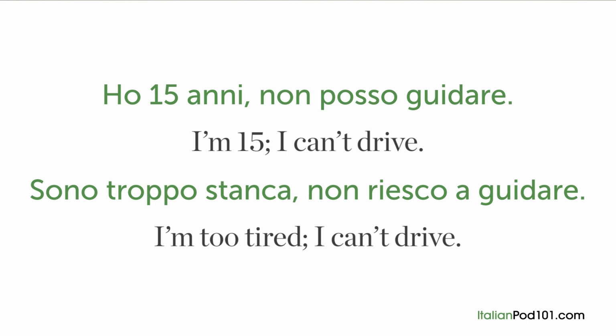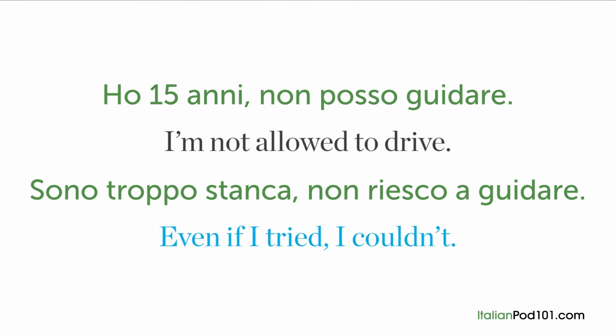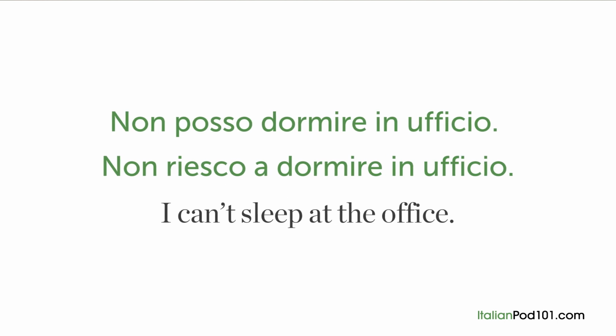Look at these sentences. Ho 15 anni. Non posso guidare. I'm 15. I can't drive. It's the same as saying, I'm not allowed to drive. Sono troppo stanca. Non riesco a guidare. I'm too tired. I can't drive. It's the same as saying, even if I tried, I couldn't. Here is another example that may help.